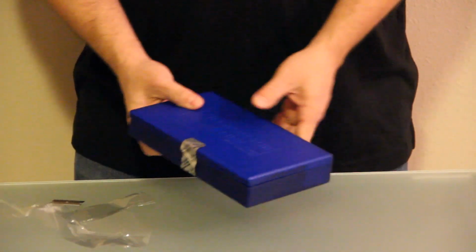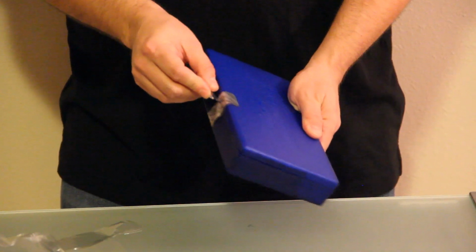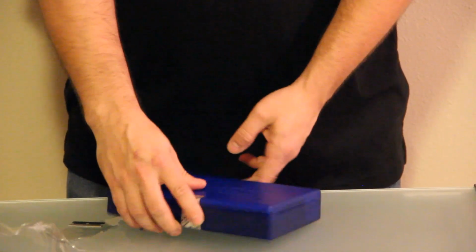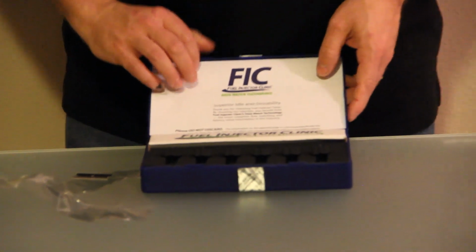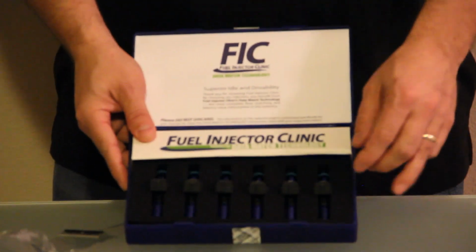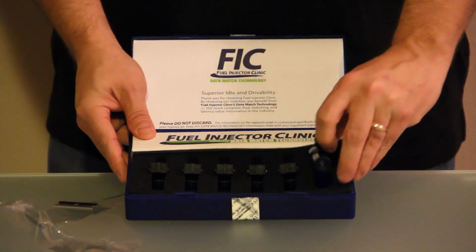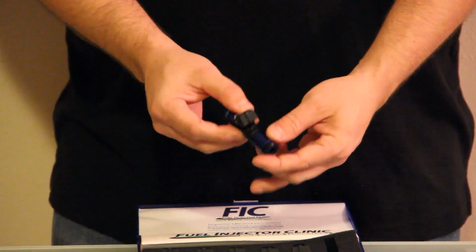So we've removed the shrink wrap and we're just going to cut this safety seal. This is very important for your warranty purposes that the seal is intact when you receive these. Within this box here, you're going to see your beautiful fuel injectors with your EV1 style plug. This is a narrow body style injector. As you can see, this has the latest technology.